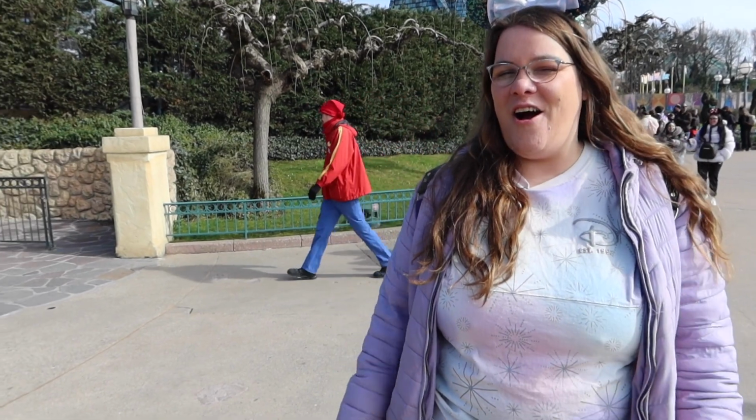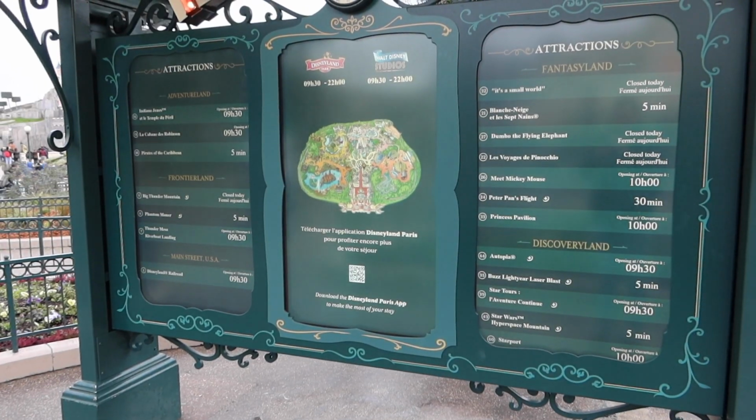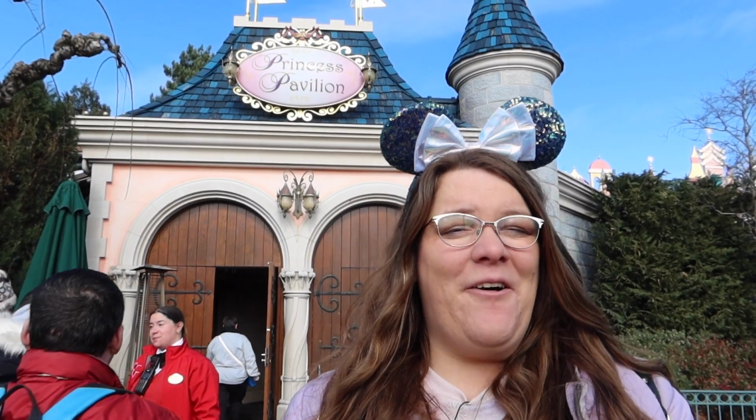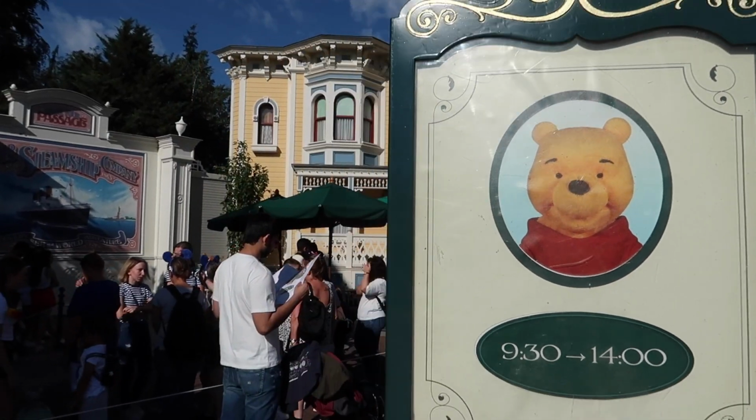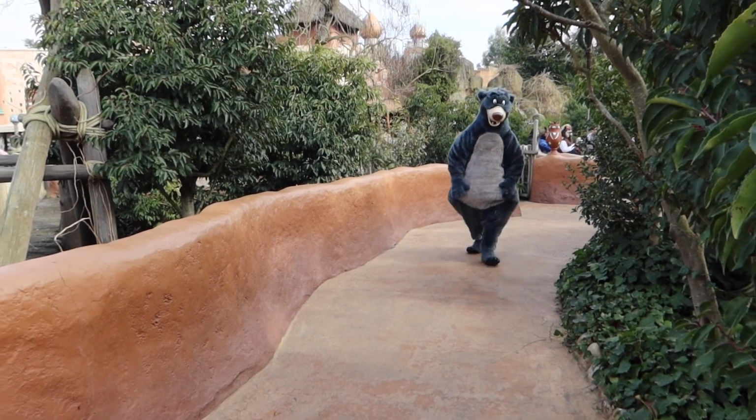First, the thing you need to know is where are the character meet and greets. The best thing is to consult the Disneyland Paris map or Disneyland Paris app on your phone. Here you can find all the meet and greet characters and the location and the time on where to meet them. But don't be fooled, because you can always run into a spontaneous meeting with your favorite Disney characters, so keep your eyes out.